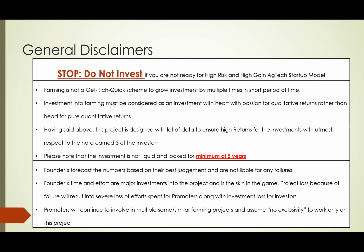Some general disclaimers. The first one is: stop, do not invest if you're not ready for a high-risk, high-gain AgTech startup model. I will be sharing this presentation. Please read through the rest of them. In simple words, this is not a get-rich-quick scheme. This is a long-term investment that we're getting into, and farming as such is a patient game. At the same time, we also talk about how we are ensuring that every dollar invested into the project is safe, and how we are trying to minimize the risks.